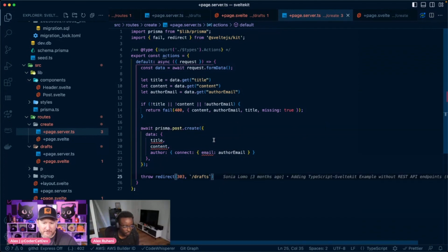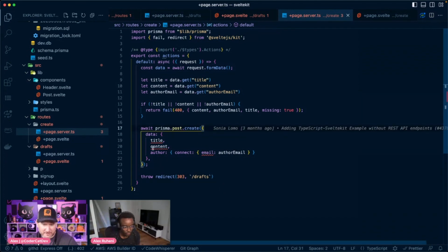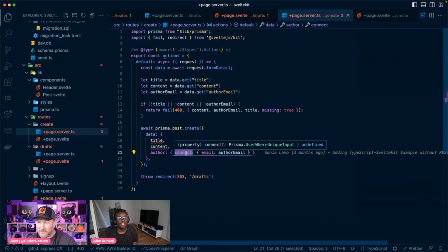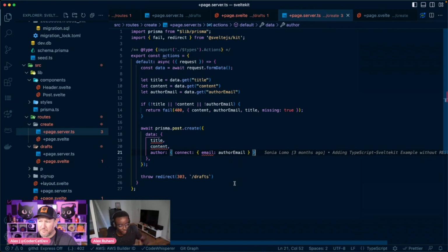That's really cool that type safety is all set up in there. So that's really neat. What does this connect keyword do? Great. Since we have set up a relation between a post and an author, one thing that we also allow you to do is something called a nested read or write. In this case, we are doing a write, connecting an author with a particular email to the post record. So we do that for you by default, or if you want to, that is.